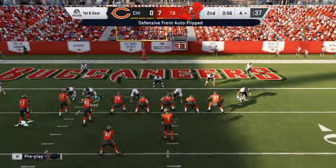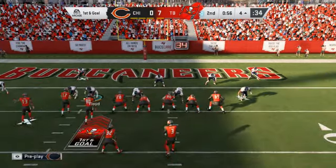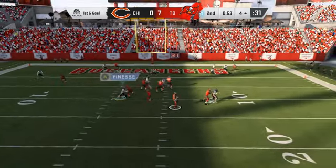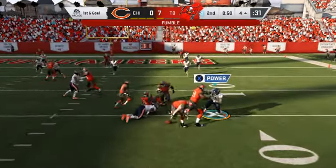Ready. Black 25. Right there. Go. Let him go. Go. To the air again with Winston. And Winston lost the football.